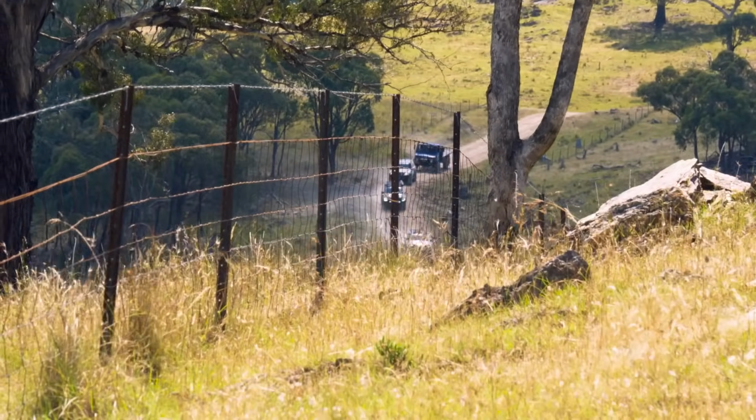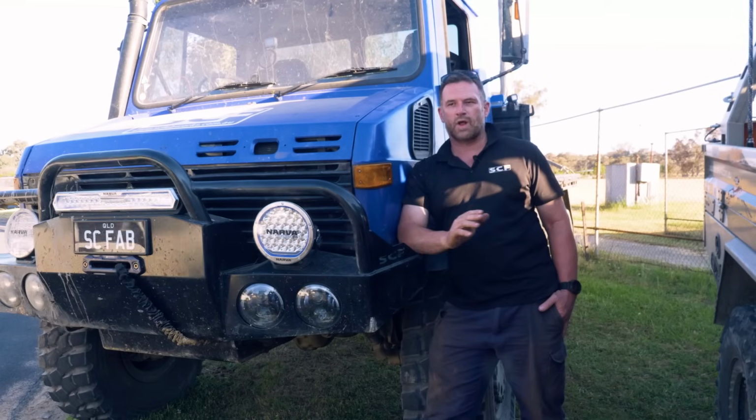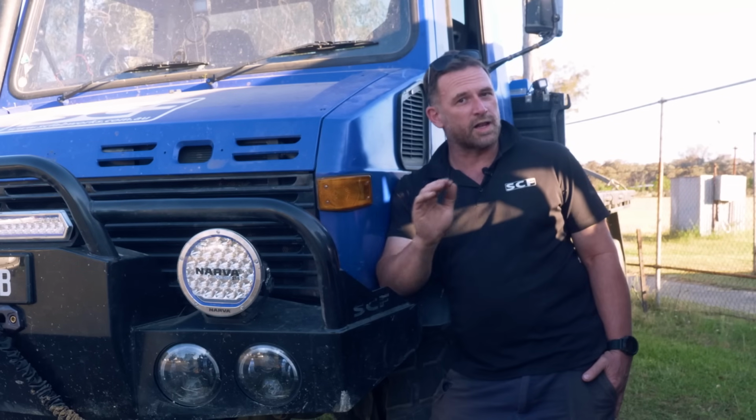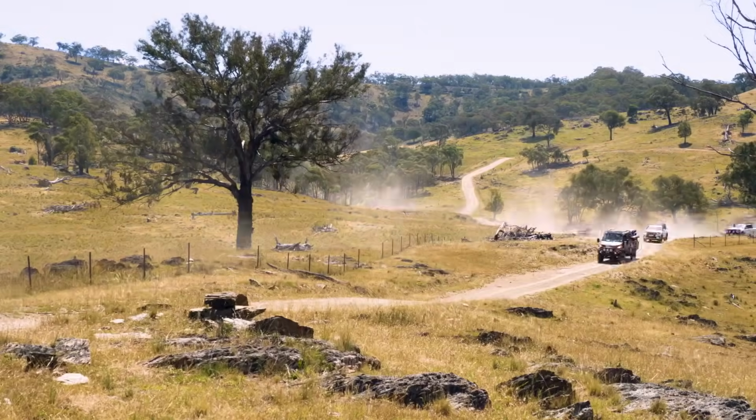We've been camping for a couple of nights now, and it was quite awesome that Simon decided we'll have a side trip scenery, that we're going to leave the park and go to the pub. We're going to the pub.